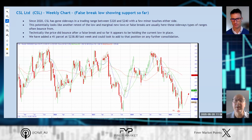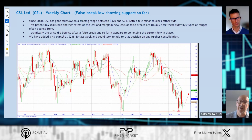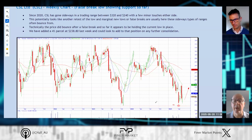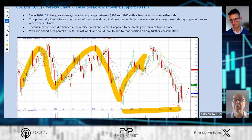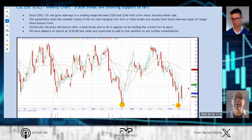Although GrainCorp has probably only retested the low and didn't go to a new high, it has retested the low literally 12 to 18 months later. So a similar setup here for CSL as well. Again, this is a big sideways orientated market. I'd love to see it go to a new low and then fail. I think it only went about 4 cents lower. So again, it's marginal on your low, meaning only just a few cents lower and then reversing. So we're starting to see that build here again. It's something we see quite a bit of, and we've seen quite a lot of it in recent years.